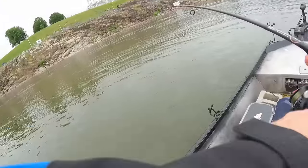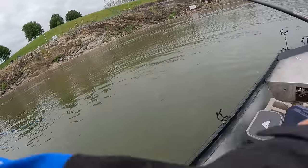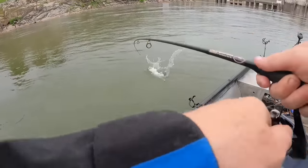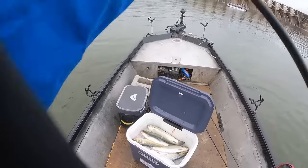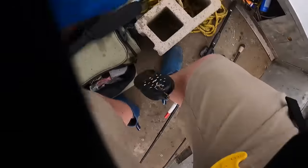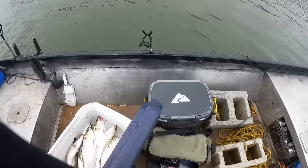Oh, he smacked the tarnation out of it. Coming at me, coming at me. Coming at me. Woo! Let's go! Oh, he's fighting. He's fighting. Whoa! All right, let's get him in the boat. Quick release. Only way that could have gone any better is if he went straight in the cooler.